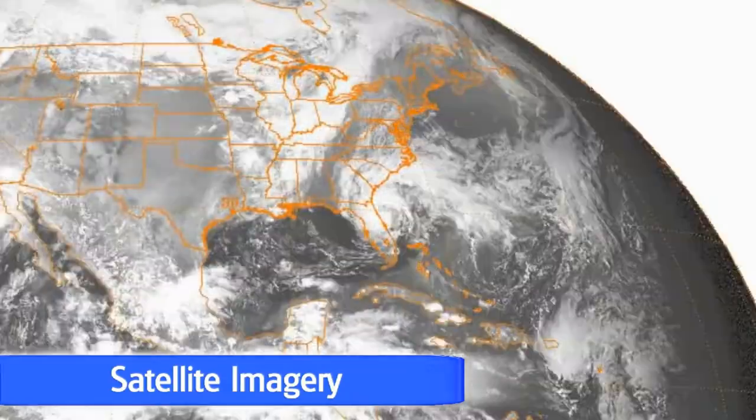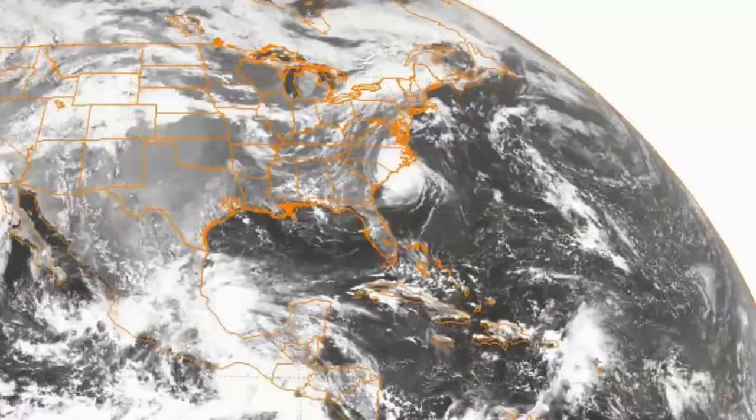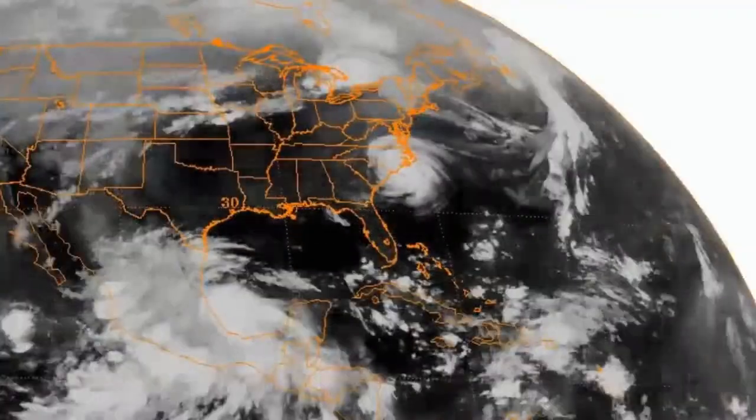The storm caused heavy rainfall along the coast of North Carolina with over 15 inches recorded in some areas. The storm caused 3 fatalities and over $65 million in damages.